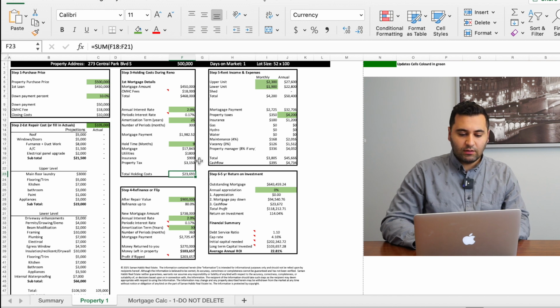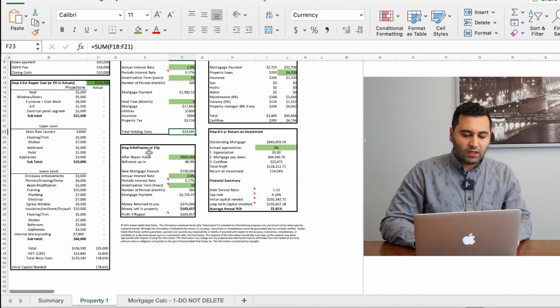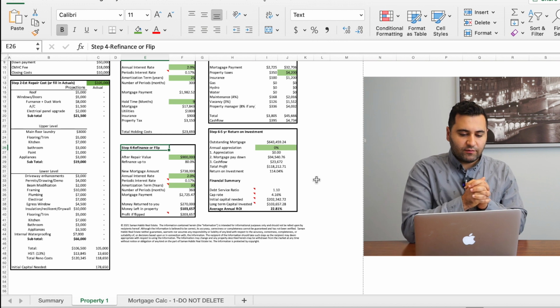Typically, we try and do these in 4 or 5 months, and the holding costs during that period are $15,000 or so. So let's get into some of the fun stuff.